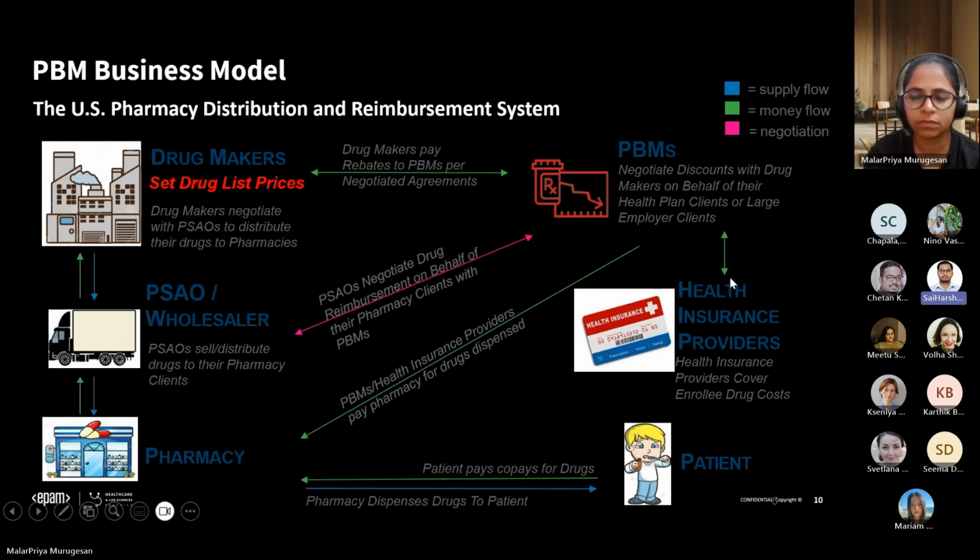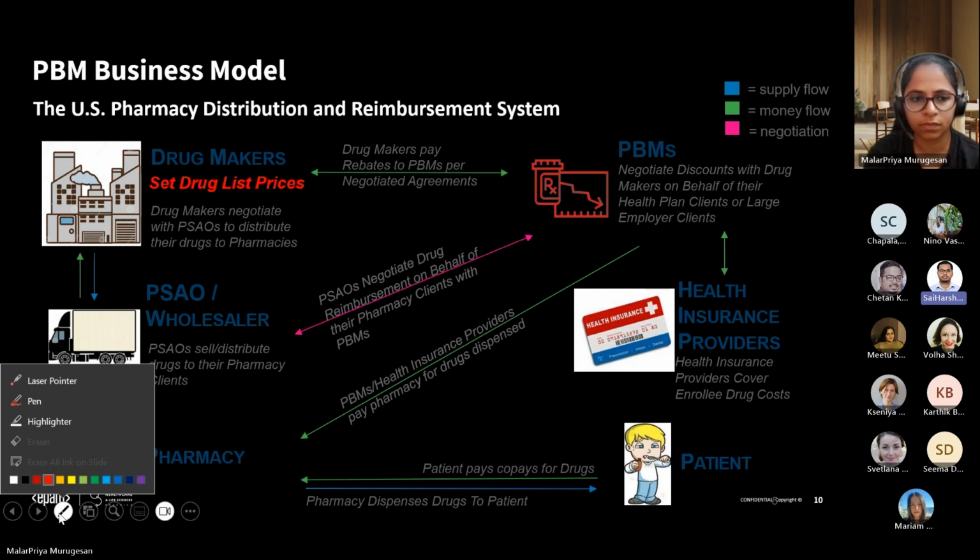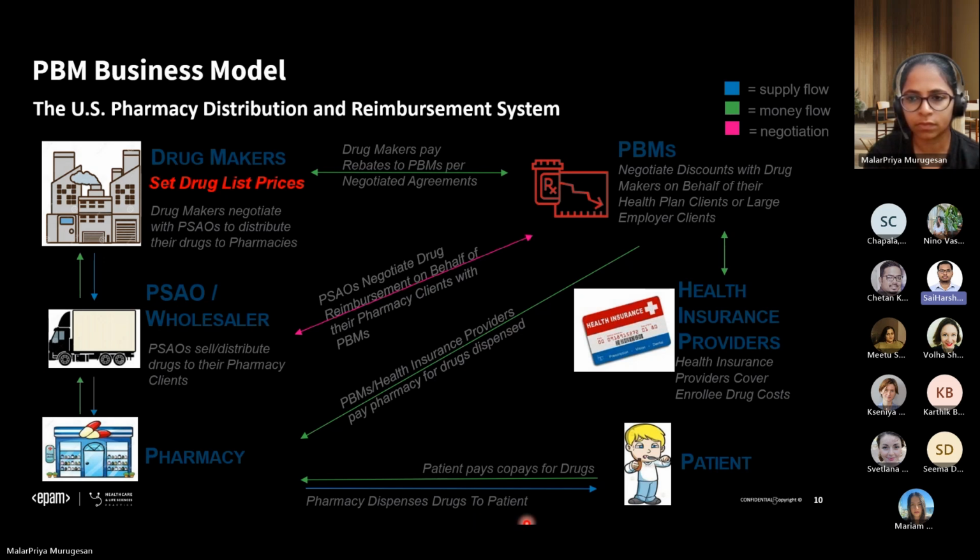So when a patient enrolls with the insurance company, whenever they are availing any service, the health insurance provider submits a claim, and once they get the final report, based on the report, the PBMs get paid on how many claims are closed. And PBMs also have some discounts or negotiations with the pharmacies, so that some of the prescribed drugs are sold from the pharmacy. So this is the second money flow, and the third is negotiation.